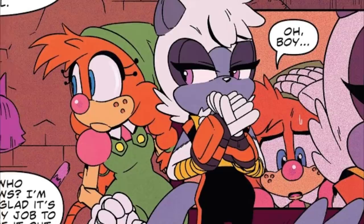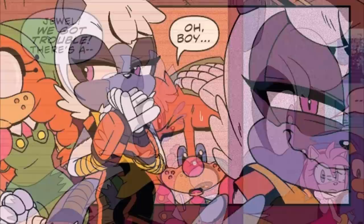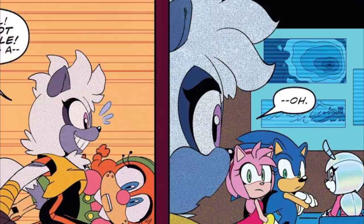This stresses Belle out, but this leaves Tangle shivering with excitement. Oh my god, that expression. She literally picks up Belle and rushes on over to Jewel so she can take charge of the mission, but unfortunately, Sonic, Tails, and Amy are already surrounding the screen talking about the weather.